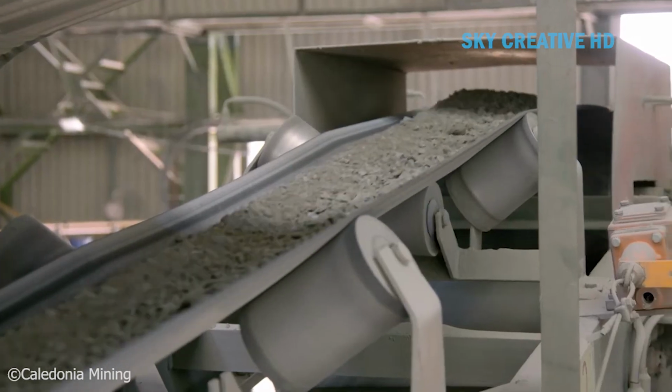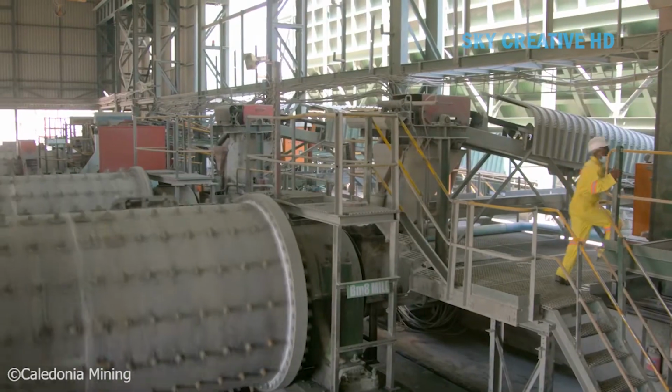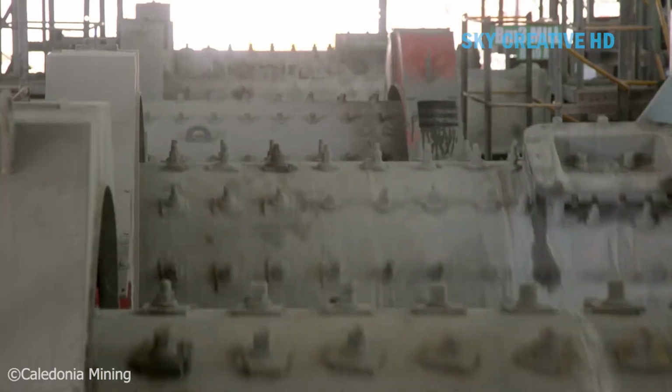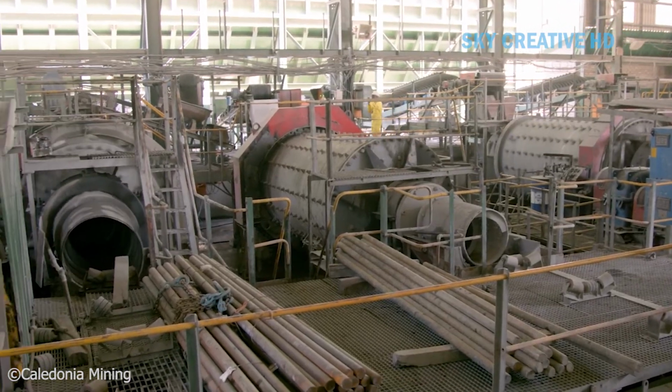The flotation cells are fascinating to watch. By controlling pH levels, air injection rates, and chemical additives down to parts per million, operators create conditions where gold-bearing particles literally float while waste rock sinks. It's chemistry and physics working in perfect harmony.